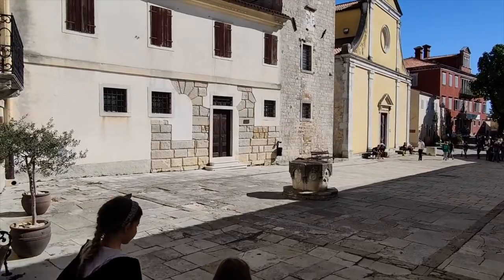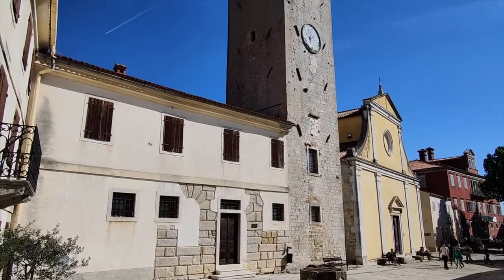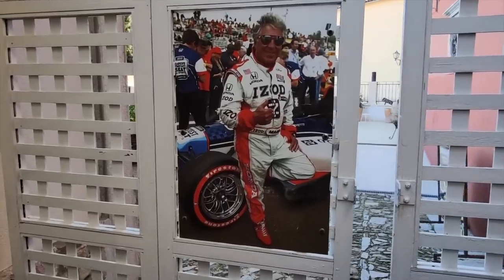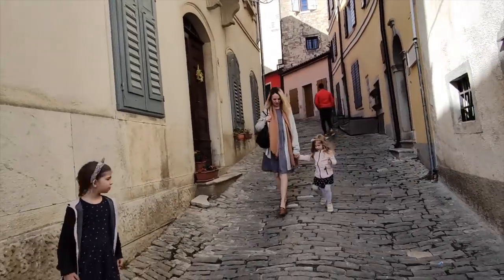Motovun is definitely one of Istria's most well-preserved and beautiful medieval towns, and it actually dates back to the 12th century. Currently, the population is about 500 people that live in Motovun. And actually, if anyone is a race car fan, Mario Andretti was born in Motovun, which is a really cool fact. So next, we took a walk to find Mario's birth house.